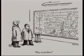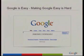This is an example of what our whiteboards look like when we talk about relevance and search algorithms. And the idea and the spirit here is building towards universal search. There's lots of complication happening behind the scenes. Our goal is to make sure that the user experience on Google is easy, that it's simple and it's straightforward.